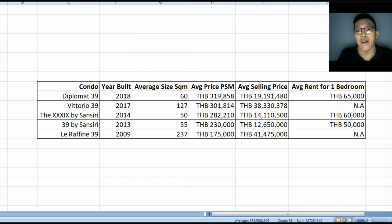But even at 175, that's you because they only have big units, and once you factor all that in, you still have to come in at an average buying price of 40 million budget before you can actually get a unit there. Alright, so this is the kind of S-grade category products we are seeing that are found in the Phrom Phong area.